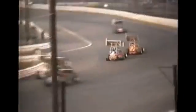Into that number 1 they go. Through the 1 up out of the number 2 down the backstretch. Rogers back in second spot. Billy Hughes riding in third. On the high side, going through. Round the outside they go. Into number 1 they go. Woo!